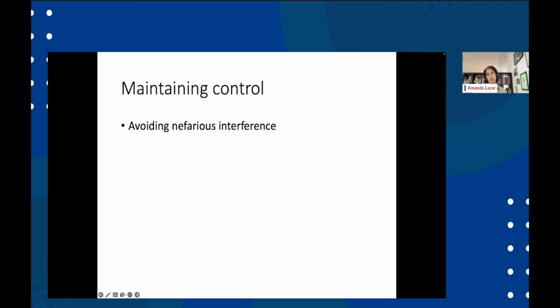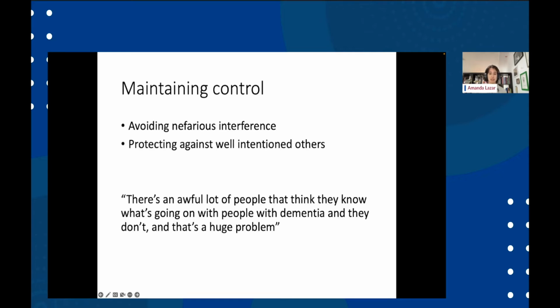But people weren't just concerned about protecting themselves from nefarious others, but also those who were well-intentioned. People described how there's an awful lot of people that think they know what's going on with people with dementia and they don't, and that's a huge problem. This included other people, right? But also technology. Some people said they wouldn't want a technology to assume the state that they were in because it couldn't really know them the way they could, right? So thinking about sensing, detection capabilities, being a little wary of that.